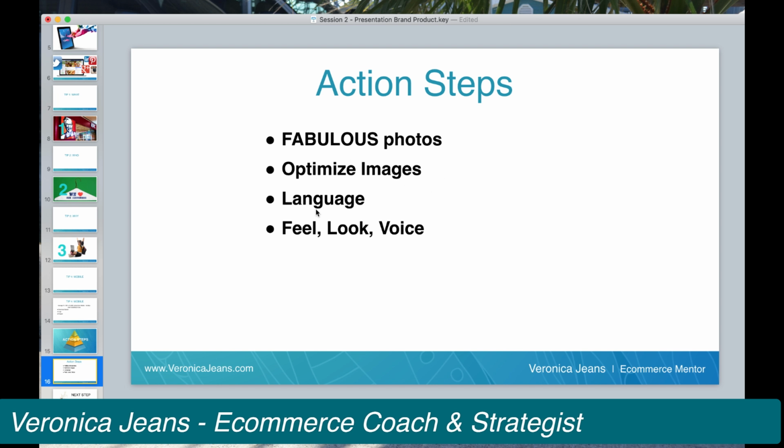Think about your language. Don't just talk blah. You're talking to your customer, right? You need to know how to talk to your customer. Don't just take the descriptions from the manufacturer or vendor and repeat them. Besides, you're going to get penalized by Google again. We've got to play the Google game. So make it interesting, make it fun, whatever you're selling, okay? Talk to your customer. Otherwise, they're not going to be listening and they're not going to be buying.